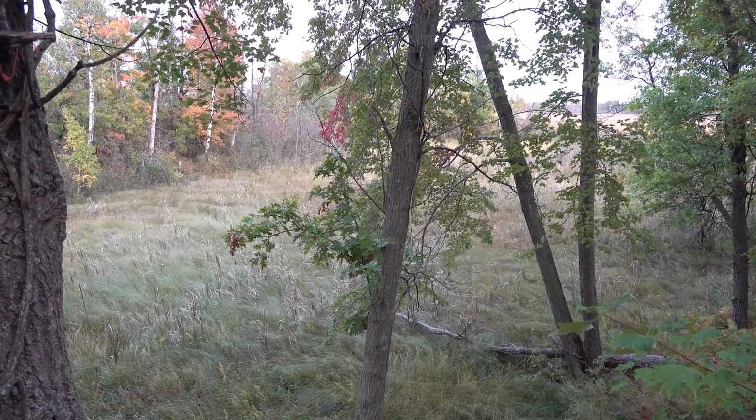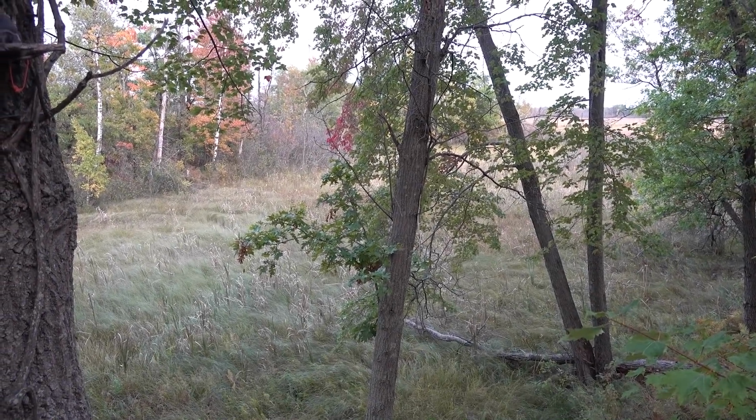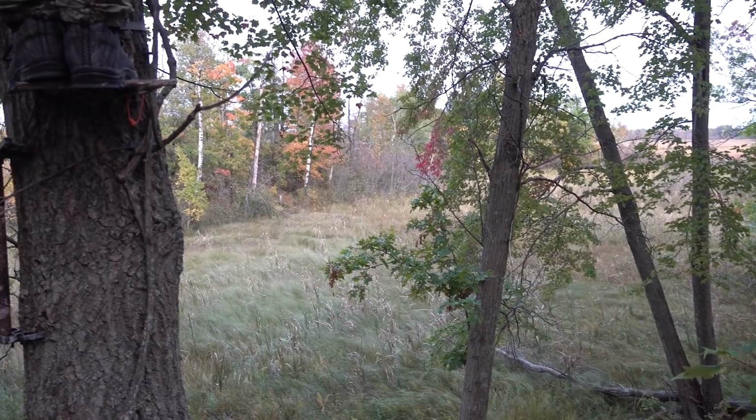There's a buck on that other island. Straight in. You're almost pointed right at him.